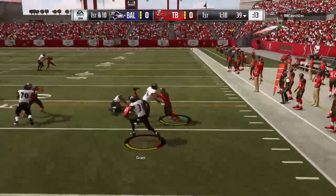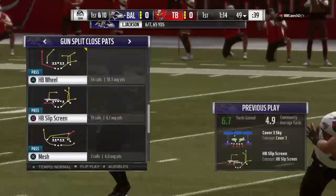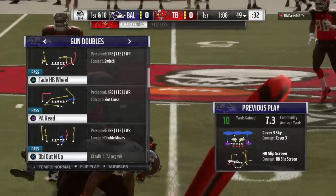Now they go screen. It's complete. And getting this just shy of midfield, they'll spot it at the 49. It's another 10 yards on that one and another 1st down. Nice little nifty play for him there.